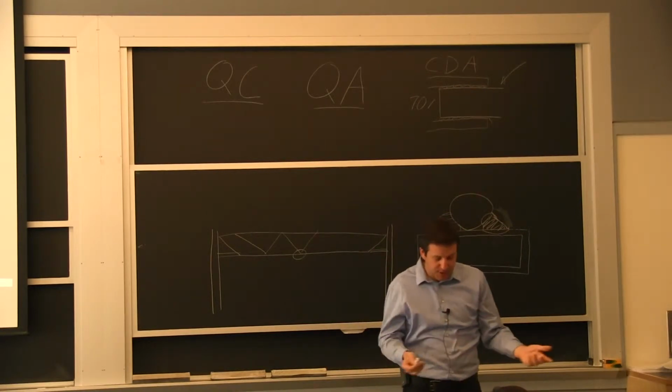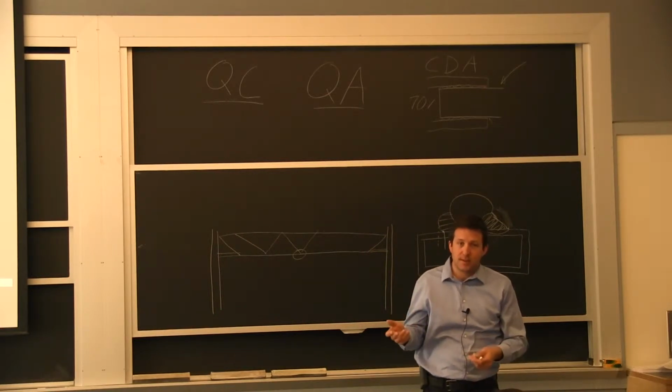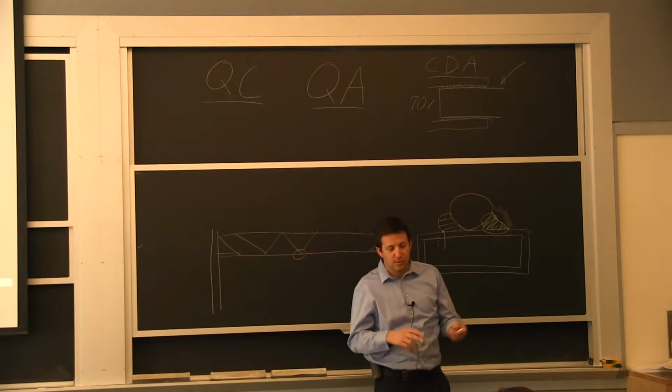We talked about how they do the fasteners. They do a lot of durability testing on pieces that they just pick out of the factory, and they go and ride it for thousands of hours.